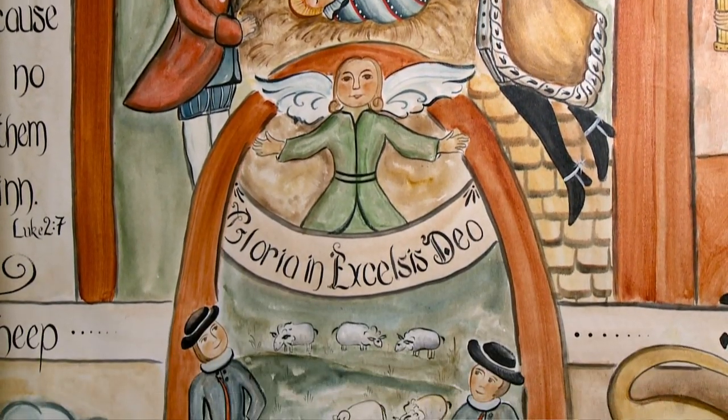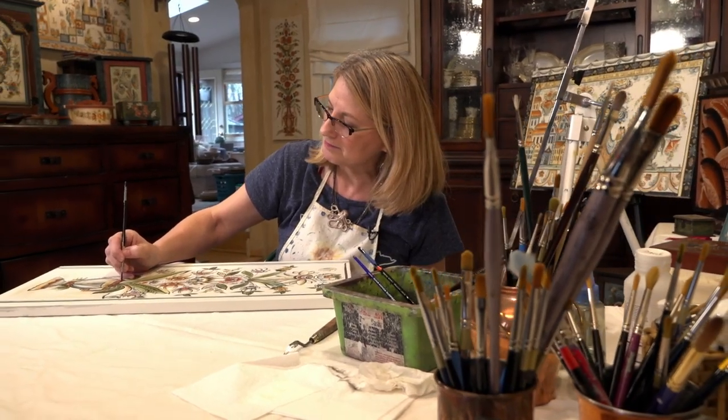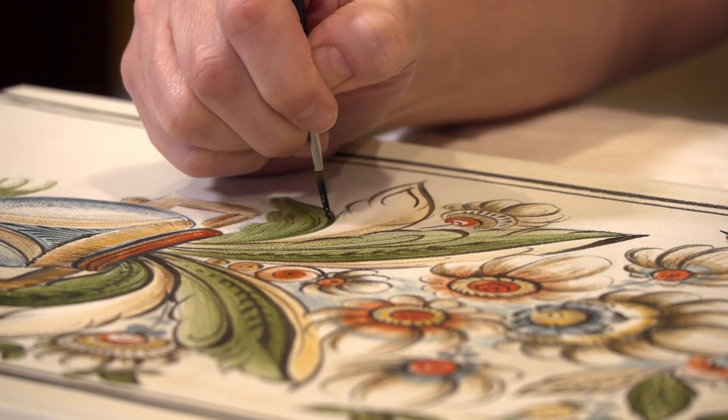Dalmålning, what is dalmålning? Måleri is the Swedish word for painting, just like rosemaling in Norwegian is rose painting. Måleri or måla is the Swedish word for paint or painting.